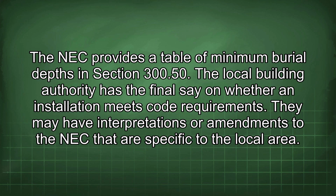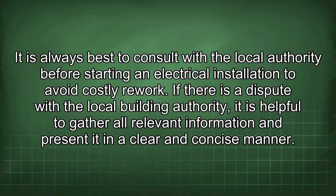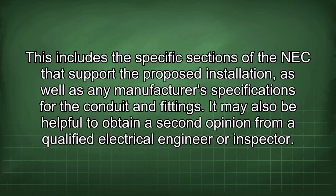The local building authority has the final say on whether an installation meets code requirements. They may have interpretations or amendments to the NEC that are specific to the local area. It is always best to consult with the local authority before starting an electrical installation to avoid costly rework. If there is a dispute with the local building authority, it is helpful to gather all relevant information and present it in a clear and concise manner. This includes the specific sections of the NEC that support the proposed installation, as well as any manufacturer's specifications for the conduit and fittings.